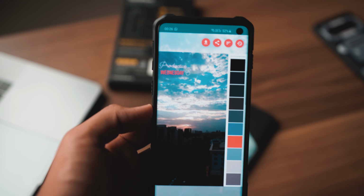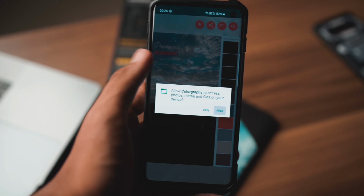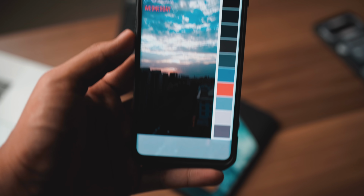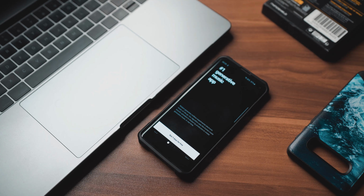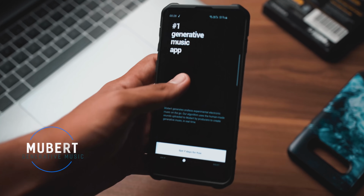And honestly, it's just a really great way to get inside your own head and look at which colors are more soothing to your eye and which colors you prefer over others. It's super cool, super minimal. Definitely check it out.